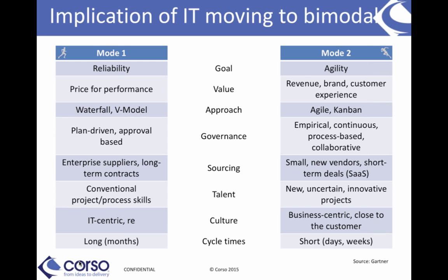Now, what are the implications of moving to bimodal? We certainly have different goals. So in mode 1, a goal of IT is to be more reliable. So we want very reliable IT for mission critical systems. We're keeping the lights to the business on. We're keeping it going. We really want very, very reliable processes, organizational structure, people, technology.